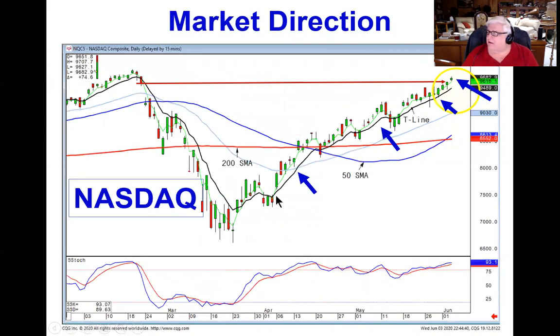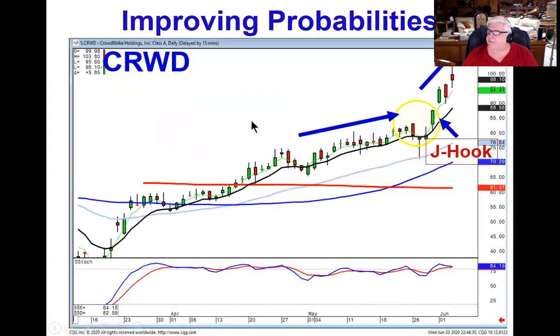The Nasdaq also has had one great criteria, coming all the way back up here, filling this gap. They could never really close it below the T-line. Now they've broken out through this level. Look where we are. We're almost back to the all-time highs before the big sell-off.